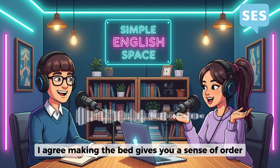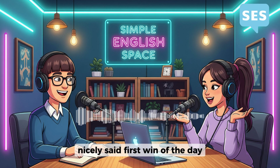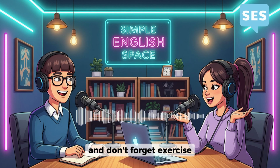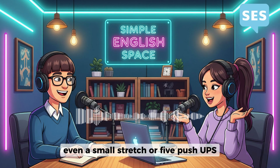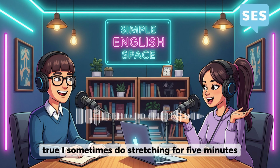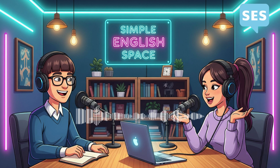I agree. Making the bed gives you a sense of order. It's like your first win of the day. Nicely said, first win of the day. That's a good way to describe it. And don't forget exercise. Even a small stretch or 5 push-ups can make you feel stronger in the morning. True. I sometimes do stretching for 5 minutes. It's short but effective. Perfect.